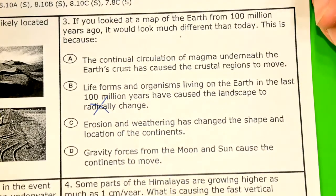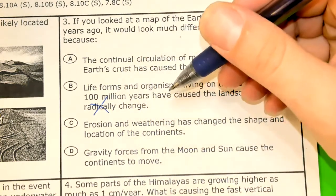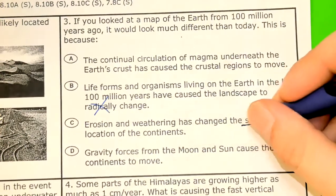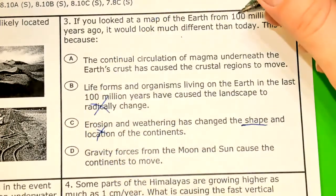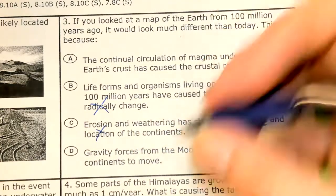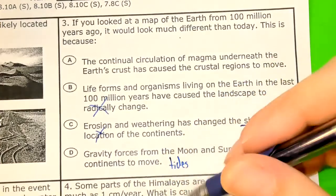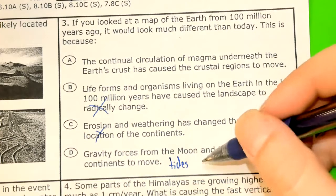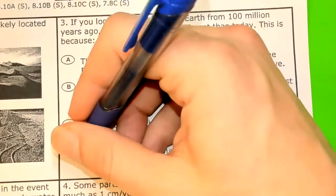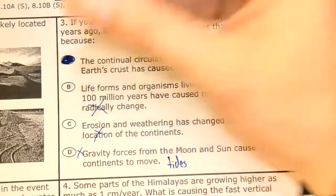And then C, erosion and weathering has changed the shape and location of the continents. Now, erosion and weathering are a thing, but they're not strong enough to change the entire shape and location of continents. So shape, maybe, but location, no. Weather and erosion can't move continents. And then gravitational forces from the moon and sun. You know that this is ocean tides. This has nothing to do with your continents. The sun and the moon's gravity affects your ocean tides. So our only good answer choice, guys, is A. We know that A is true. We know it's the best choice.